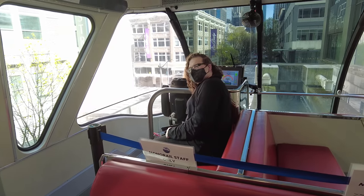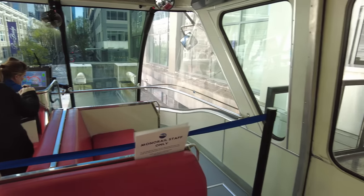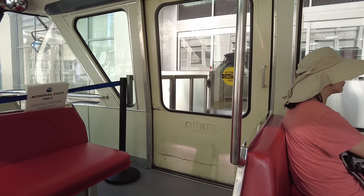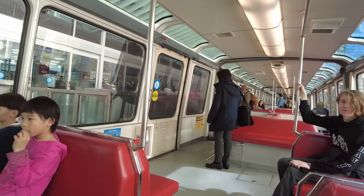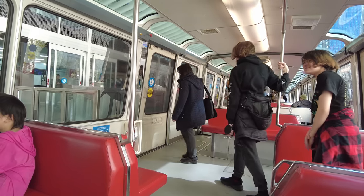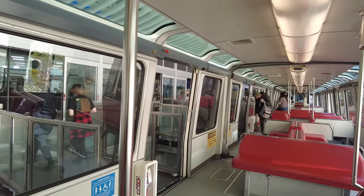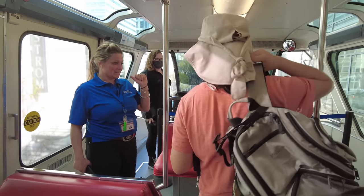Okay. Thank you. You're welcome. I was close. Please remain seated. We're going to pull forward one inch. 1 inch. 1 inch. Got it. Okay. Thank you very much and have a beautiful day. Thank you. Yay, the talented Seattle monorail drivers.